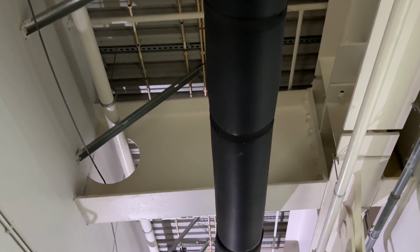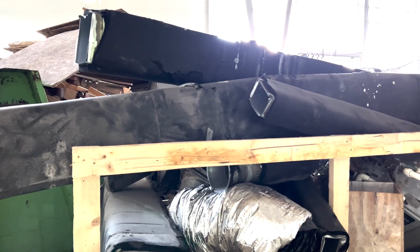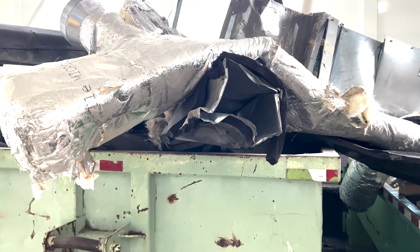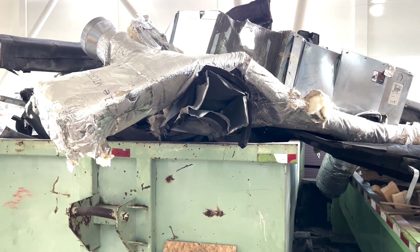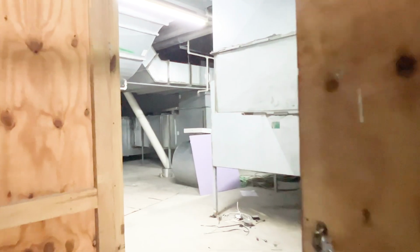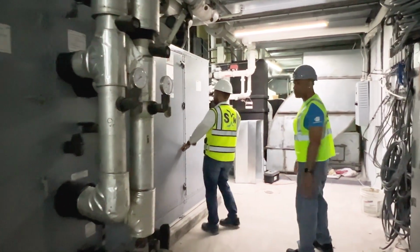Okay, all right. Now which duct did you take down and completely replace? That was on level 0. All of it is gone, and it's going to be replaced with brand new ducts, fabricated. They fabricate them here on the site. Oh, okay. Yeah. Okay, all right. So this is also a big unit. Let me see what I got here.